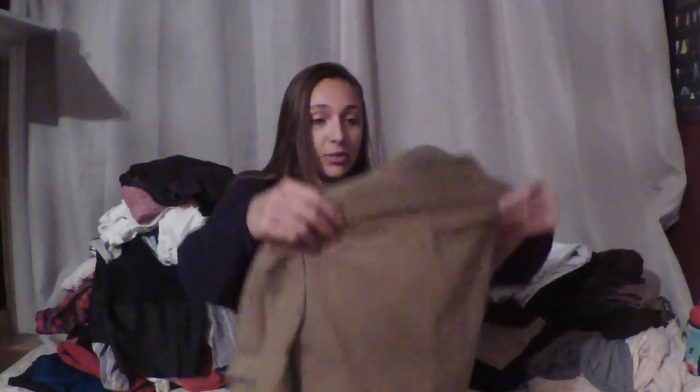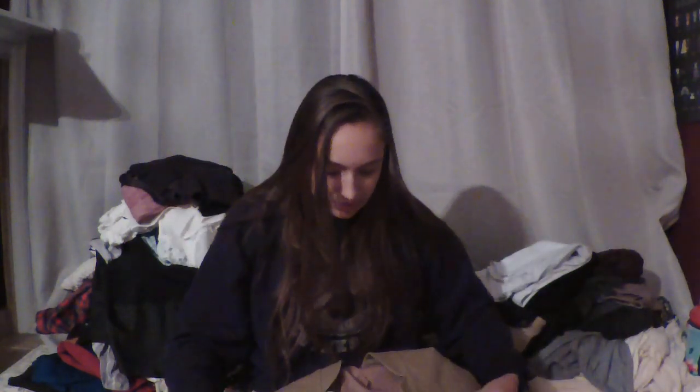Is this a blazer? This is a blazer. Ooh, it's the Limited. I don't know why I said it like that. I always have such a hard time selling the Limited, and it makes me sad because I love the Limited. Oh well. I don't have a desk job, so I never wear anything like that, but I always think it's really cute and business chic, I guess.